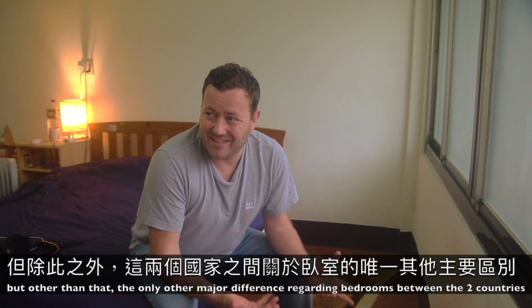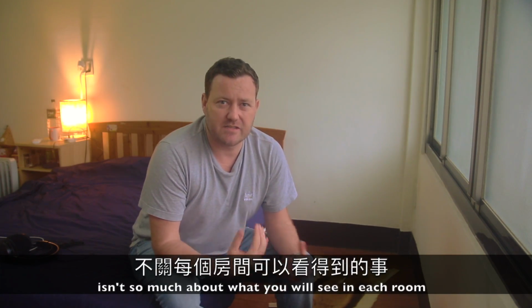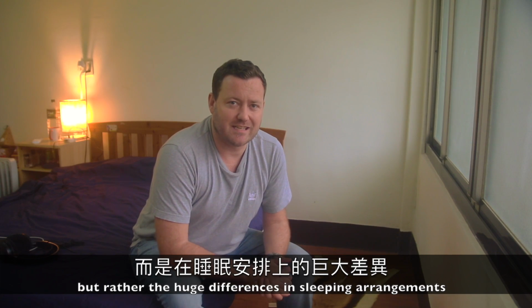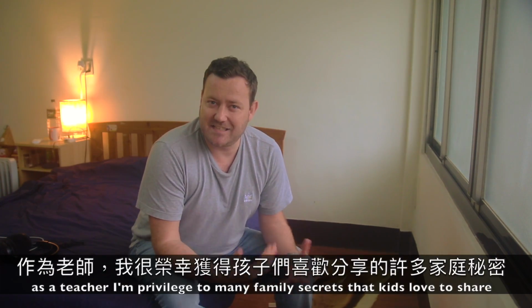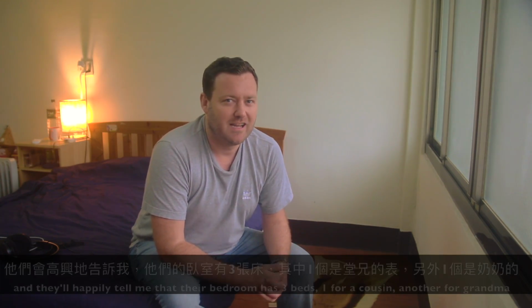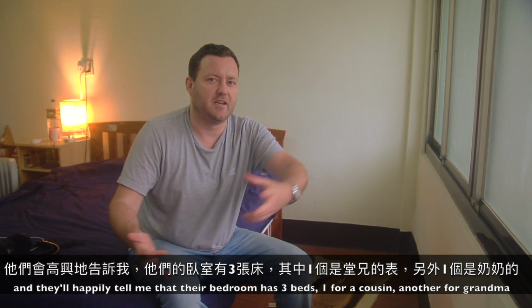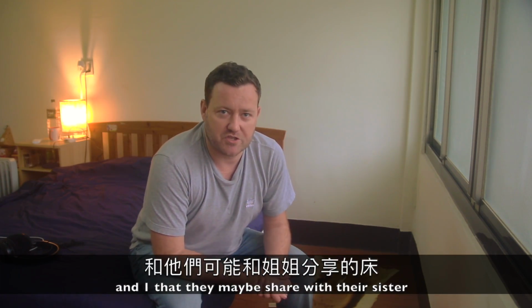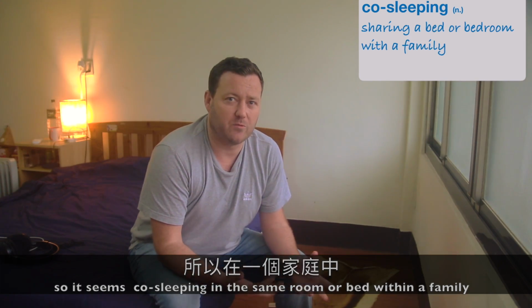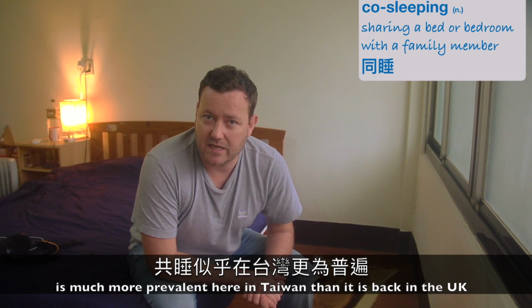But other than that, the only other major difference regarding bedrooms between the two countries isn't so much about what you will see in each room, but rather the huge differences in sleeping arrangements. As a teacher, I'm privy to many family secrets that kids love to share, and they will happily tell me that their bedroom has 3 beds, one for a cousin, another for grandma, and one that they maybe share with their sister. So it seems co-sleeping in the same room or bed within a family is much more prevalent here in Taiwan than it is back in the UK.